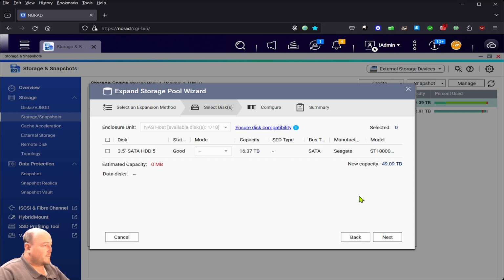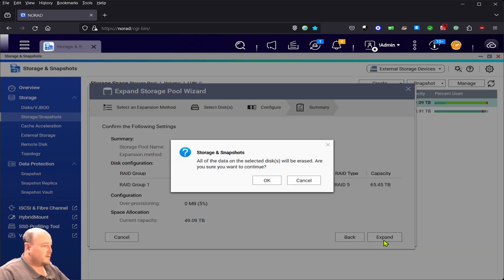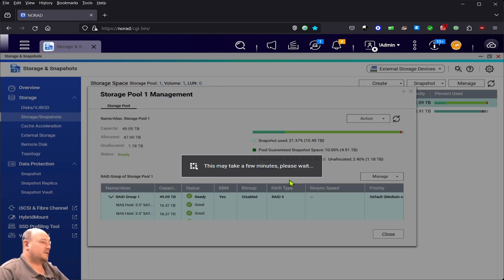Okay, so this is where we select the extra drive. So SATA hard drive 5, good. That's the capacity. Next, expand. All the data on the selected disk, so the drive that I've selected, is going to be erased. Well, there's nothing on it anyway. I thought it was going to erase everything on the existing volume, and I thought that's a bit rubbish. But no. Well, we'll see if it does, eh?